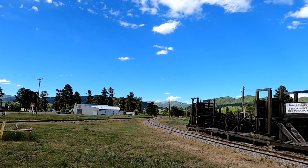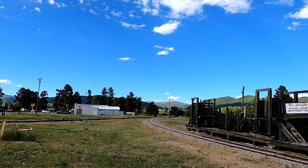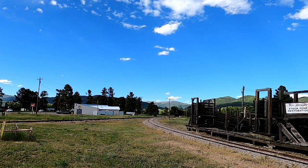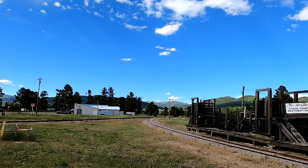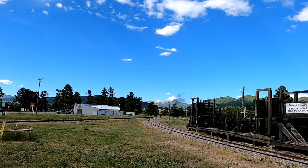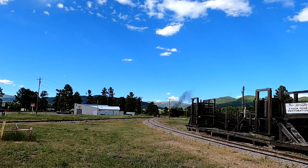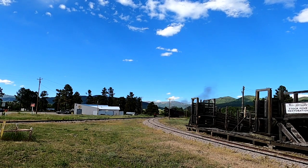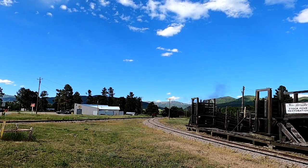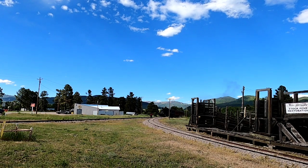One of the things I will say is if you plan on going out on the gondola car, make sure that you bring sunscreen. You know, it's one thing to have the sunglasses to protect your eyes from the cinders. Yeah, you want sunscreen out there too, because if you did the full ride like I did, that's 64 miles. And I probably did 60 of it out on that gondola car. So that's just kind of my thoughts on the whole ride as a whole. Would I ever do it again? Absolutely.